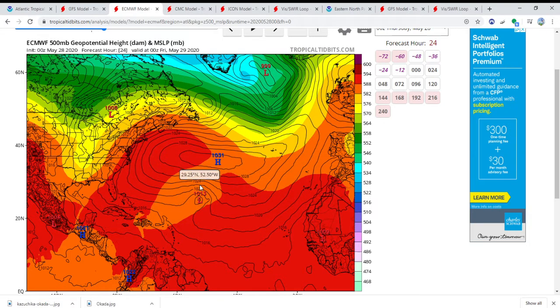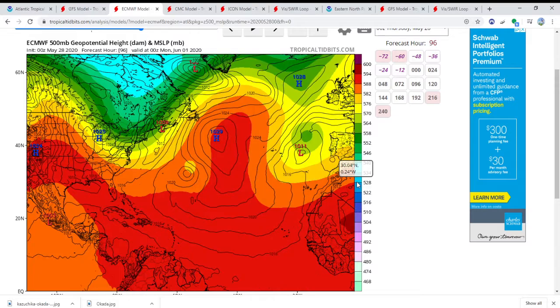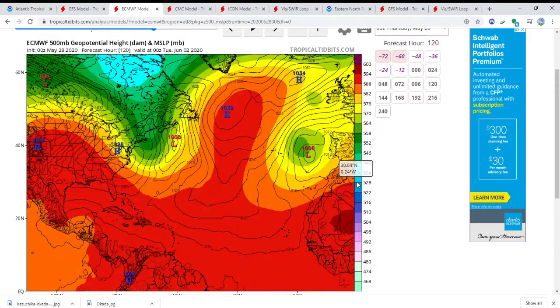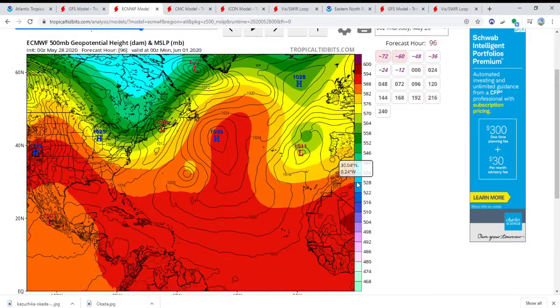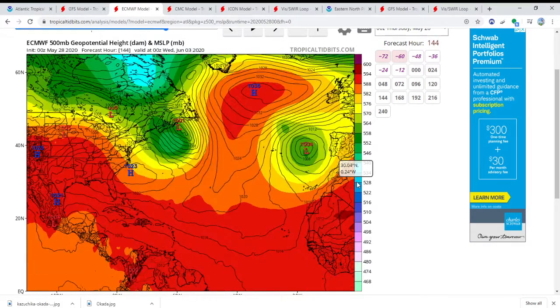There you go. See, the Euro 24 hours from now has a 1013 millibar tropical system out there in the mid-Atlantic. So it's still painting that picture of wanting to form something here in the mid-Atlantic. Let's go out through time. And there you go. 1012. Then it gets sucked into this frontal boundary, and then does a loop-de-loop kinda.